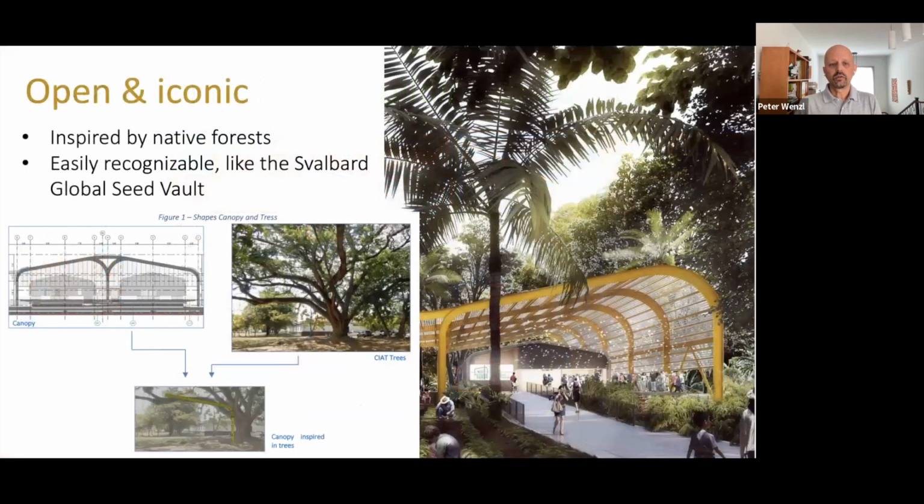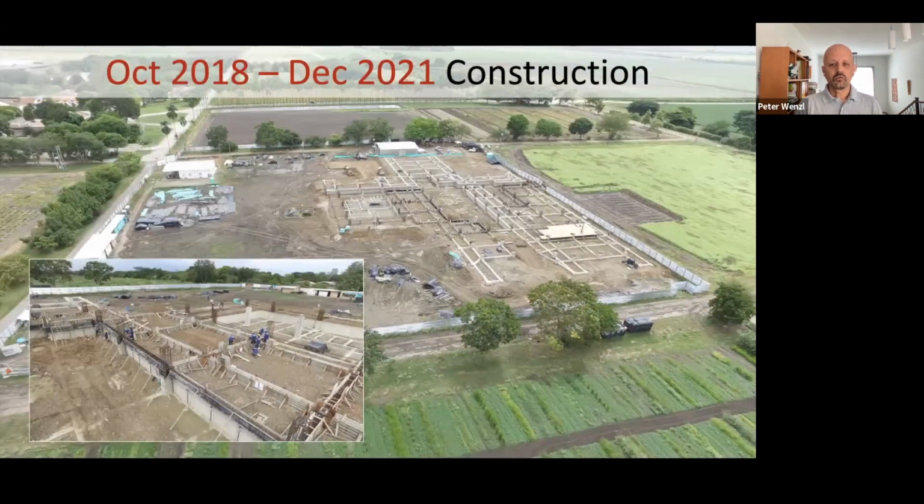And finally, the open and iconic nature of the building was one of the important components as well, as I mentioned before. It was really inspired by the canopy of the native forest in the region where we are located. There are these big trees, they're called samanes, and they have these huge canopies under which you have a second layer of canopies of smaller trees and species growing. And in a way, the architects designed the building in a similar way, a sort of two-layered forest canopy design. Now, moving on to the construction.